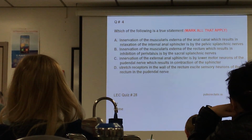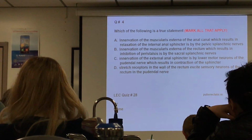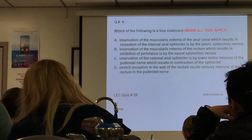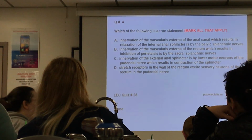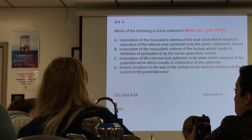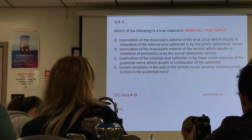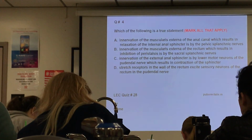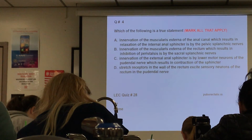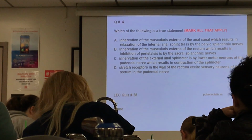That's true. All right? To set up this whole reflex in which you do defecate requires increasing the amount of fecal matter in the rectum, especially the lower rectum, which stretches the rectal wall and excites stretch receptors, which sends sensory neuron impulses back to the spinal cord to excite the parasympathetic nervous system via the pudendal nerve as well. Okay? So sympathetic is in sacrosplanchnic, parasympathetic is in pelvic splanchnic, and sensory and voluntary motor is in the pudendal. Okay, so all four of those end up being true statements.